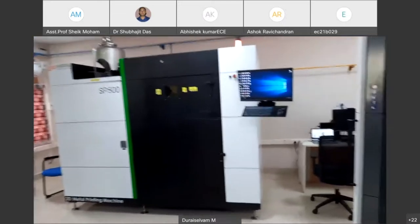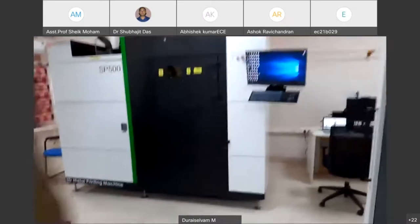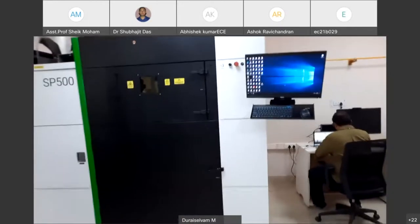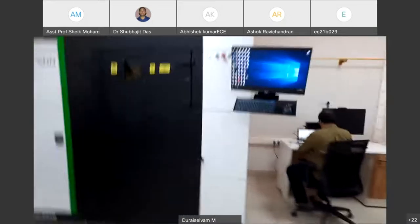Now, Mr. Jagadish, who is a scholar, will give a short video of over 10 minutes, as well as a combined presentation of how we start the printer from design. Later, I will join again to explain with the live demo. Jagadish, over to you.